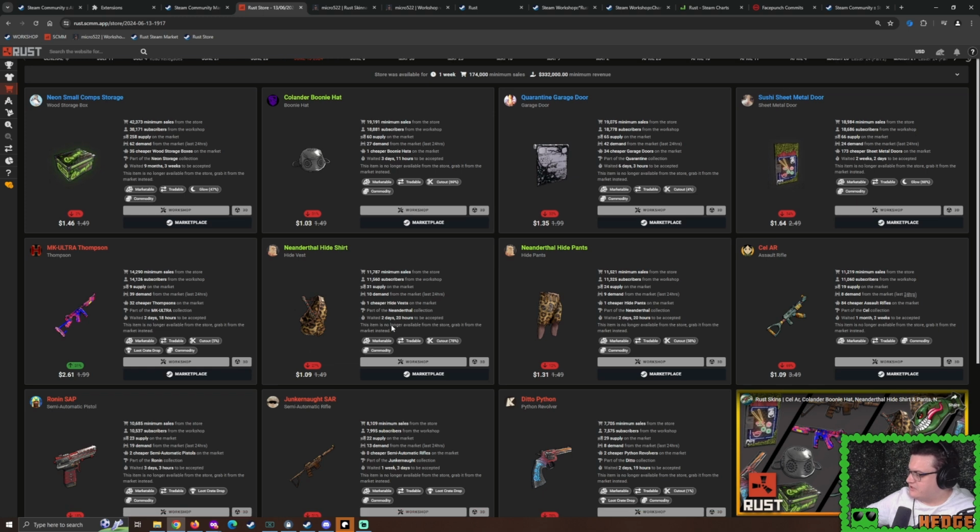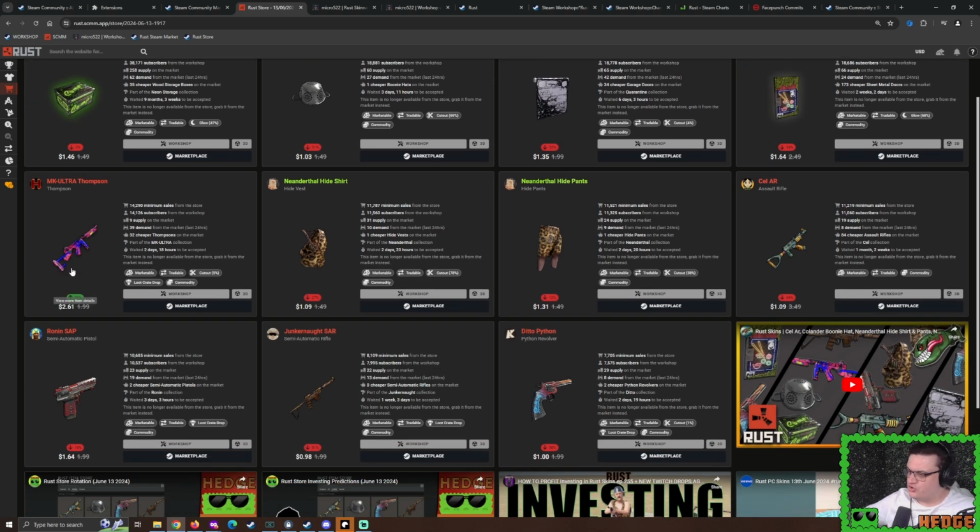And for the likes of regular skins, MK Ultra Thompson, wasn't really sure. It didn't sell a ridiculous amount, but still sold a fairly decent amount compared to all the other Thompsons compared to this year and whatnot. I only suggested 80 cents to $1.20.